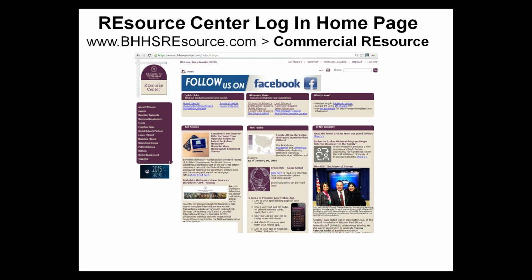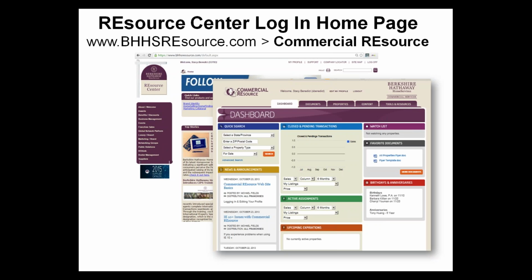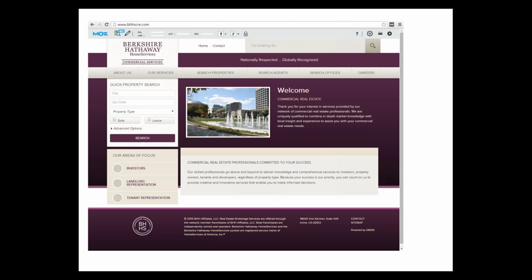For our sales professionals who also do commercial real estate, you want to make sure you have access to Commercial Resource. That's important because you want to create your profile on the Commercial Resource Center, but you also want to upload any commercial listings that you have, because they will appear along with you on the Berkshire Hathaway HomeServices Commercial Services website, bhhscre.com.